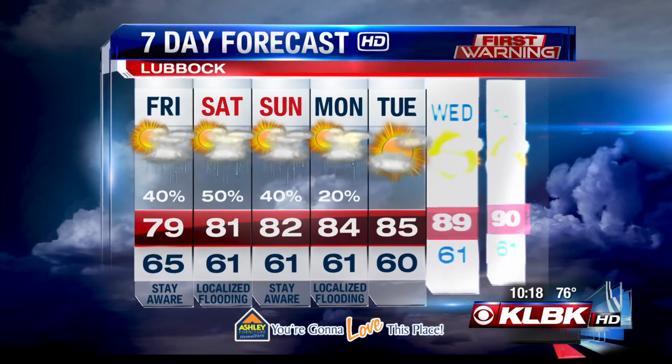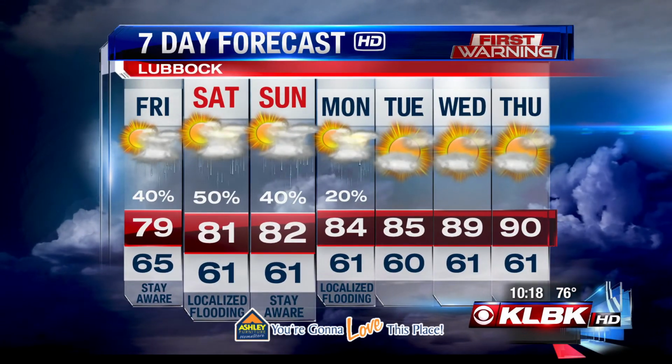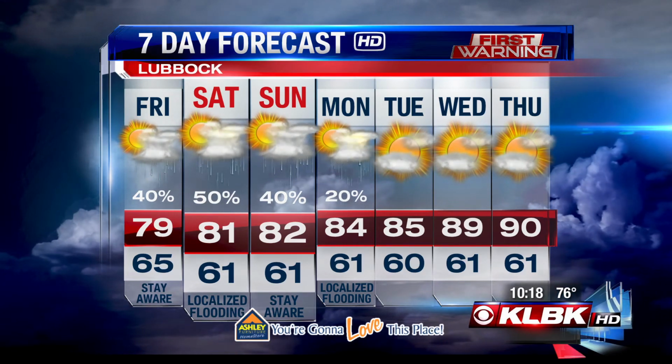And then as we go further into next week, temperatures do rise back up. But this is definitely going to put a large dent in our drought. So we are very thankful for it. Yes, we are, for sure.